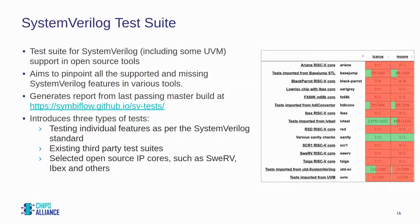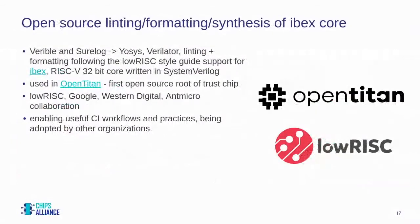Through this test suite, we've seen some incredible new things emerge. There are parsers that we haven't heard of before, but the people who made them just came forward and said, hey guys, we have this parser that we didn't really promote very widely yet, but it's there. So this test suite is actively expanded, and of course we're helping make it green. And Antmicro is behind this test suite together with Google, so we're actively pushing it forward. We've been able to achieve some really cool goals in the Ibex core.